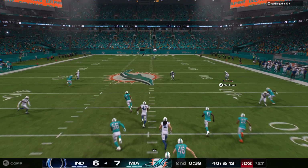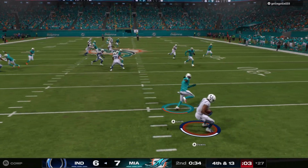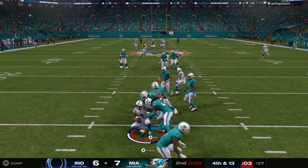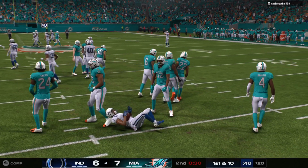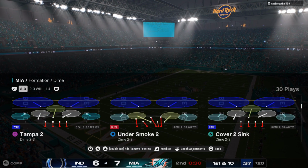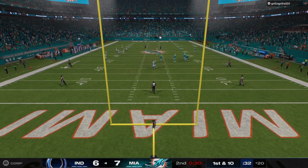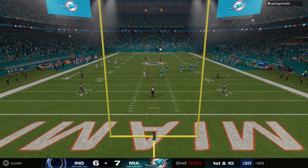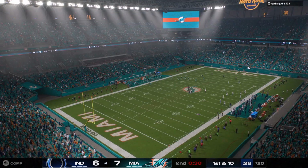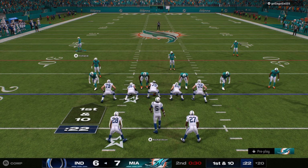And the punter Bailey on now as he sends this one away. Taking it about the 16. That's going to go in the books as a 55-yard punt. Well done. And the Colts will go on offense here, 1st and 10. The Colts come to the line ready to start their next drive.